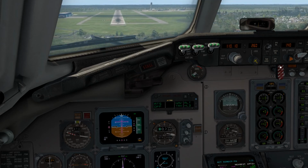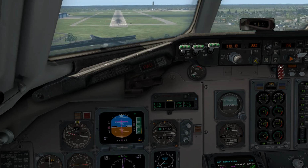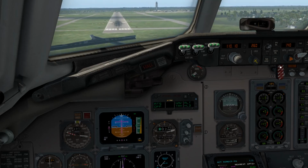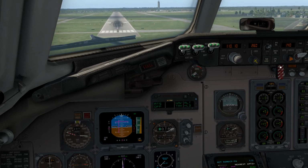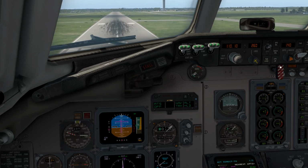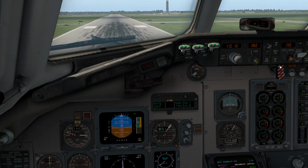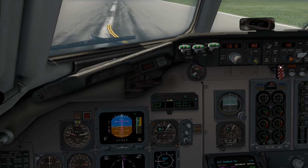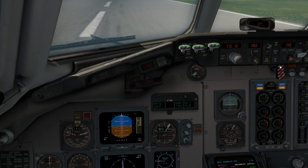Right over some houses, very nice. They're like right off the end of the runway. Minimums. Yep, minimums. Looking good. Coming up on 230 knots, that's okay. 50, 40, 30. Pull our speed all the way back. 10. A little bit hard, but that's all right.